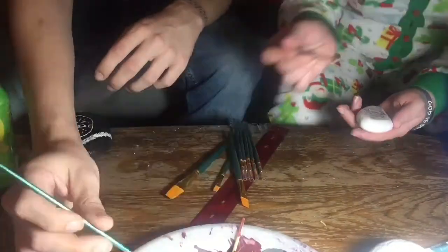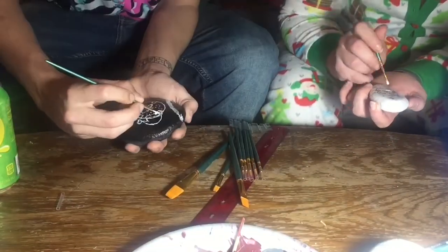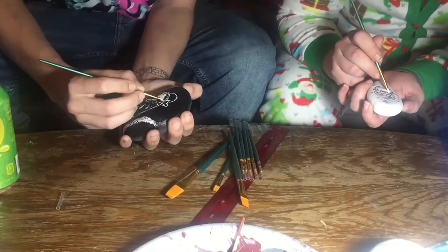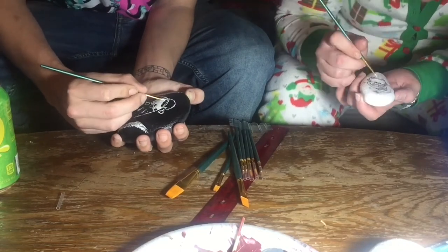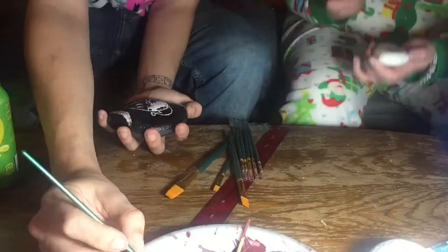See, not too long ago I found a rock, but not just an ordinary rock, because this rock was painted. And I don't know why, but I thought this was the most unique, unordinary thing that I could find out in the wild.